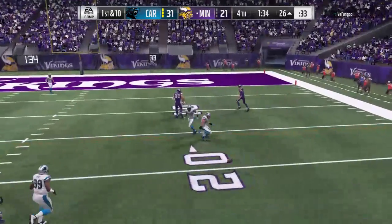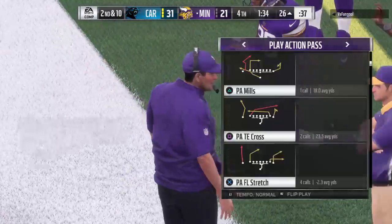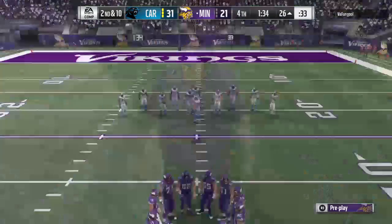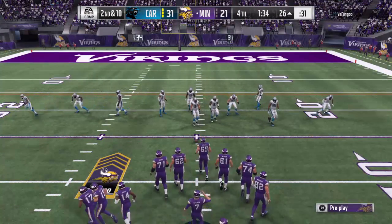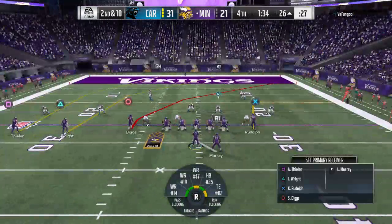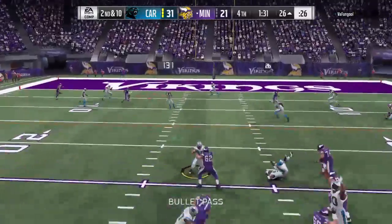Keenum. And his throw's going to be incomplete. He was looking for his tight end there, Kyle Rudolph. And that'll bring up 2nd down. When you see passes knocked down by those guys I call the frustrated fullbacks, the linebackers, you know that in their zone coverage, they were able to drop, see the ball thrown, and react to it very quickly.